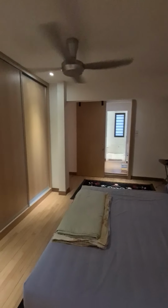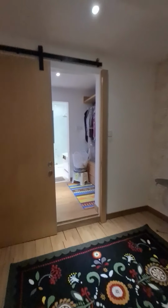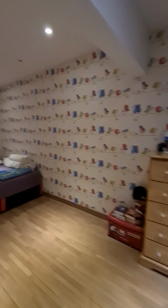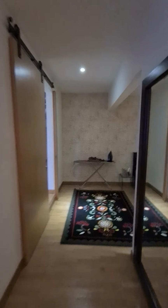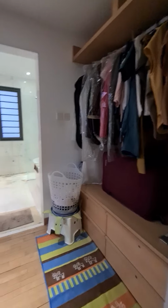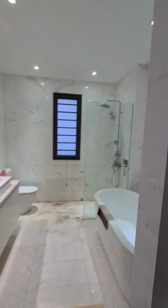First room on the right is the master bedroom. Very, very long and extended all the way. This is the other room on the left. Used to be two rooms. You can cordon off, pull back a wall to make it two rooms again if you want to. Once you come in, there's a walk-in wardrobe. And the bathroom.